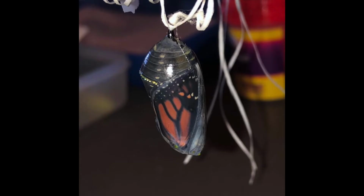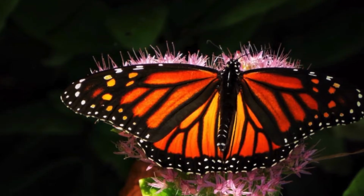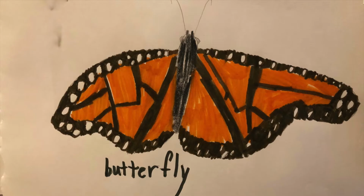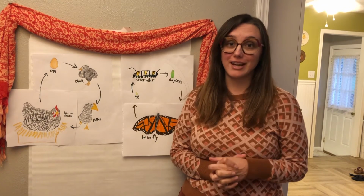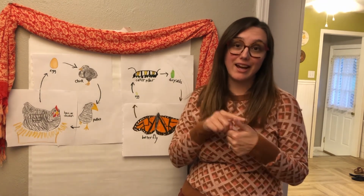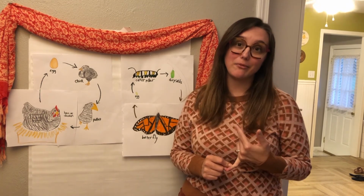But then, over time, it becomes clear when the butterfly is ready to emerge. And then, out comes the butterfly. So next time you see a monarch, I hope that you think about its life cycle and maybe try to draw what you see. So I was super proud of my son for drawing those pictures. I think that they had all of those A, B, C, D, E's. Accurate, big, colorful, detailed, and explaining something.